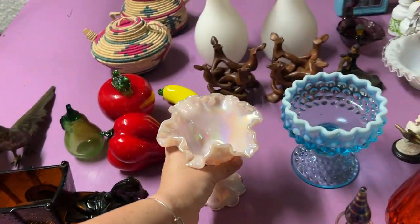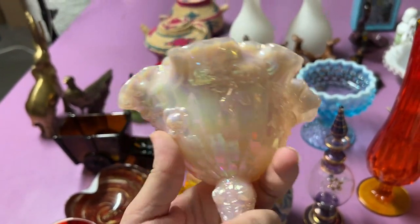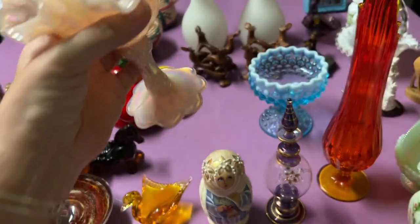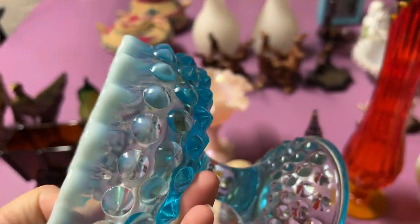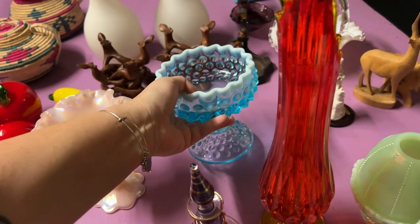We have a pink iridescent Fenton. I think, was this cabbage rose or something pattern? So we have this. Hey, you guys, be nice. Then we have this beast right here. Look at those bumps on there. Those are giant hobnails. So those two pieces are going to be offer-ups.